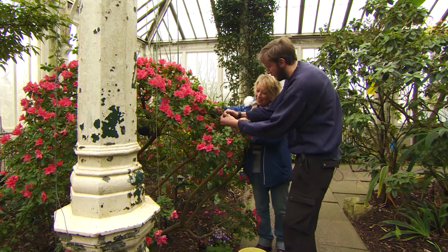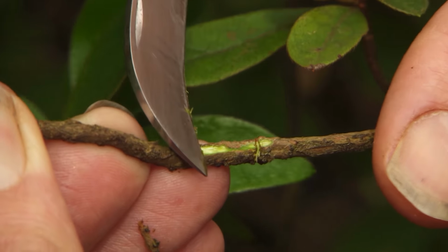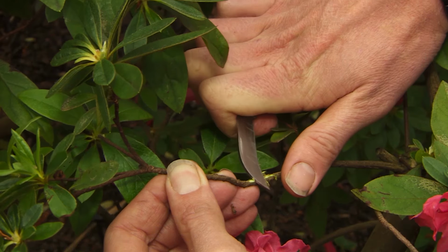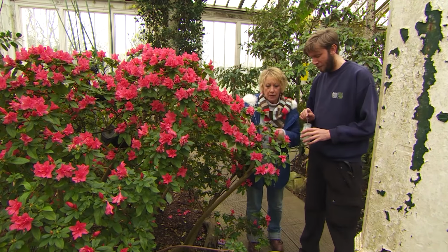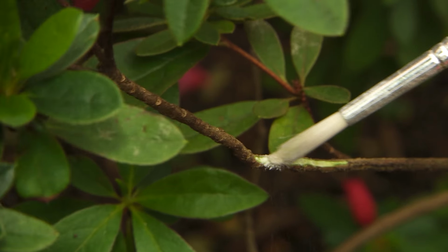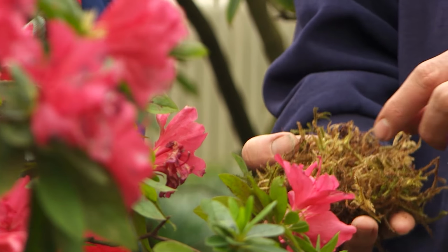This is how you would do it. You damage that outside layer and you expose the cambium layer. You've got to expose the cambium because that's where your roots are going to come from. And that's what we want. So do you treat it with anything? We use a little bit of hormone rooting powder. I know some people are a bit against it, but it does tend to speed it up just a little bit. Use a little bit of moss here.